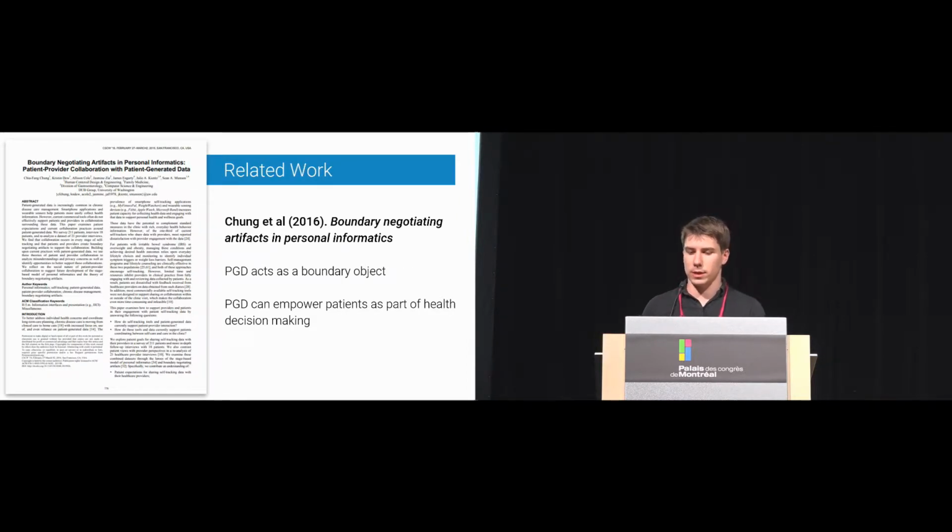Chung et al. 2017 interviewed clinicians on the use of lifelog data specific to irritable bowel syndrome. They uncovered that patient-generated data act as a boundary object where collaboration around shared information requires knowledge and expertise from both the clinician and the patient. And they found that patient-generated data can actually empower patients to take a greater part of their healthcare decisions.